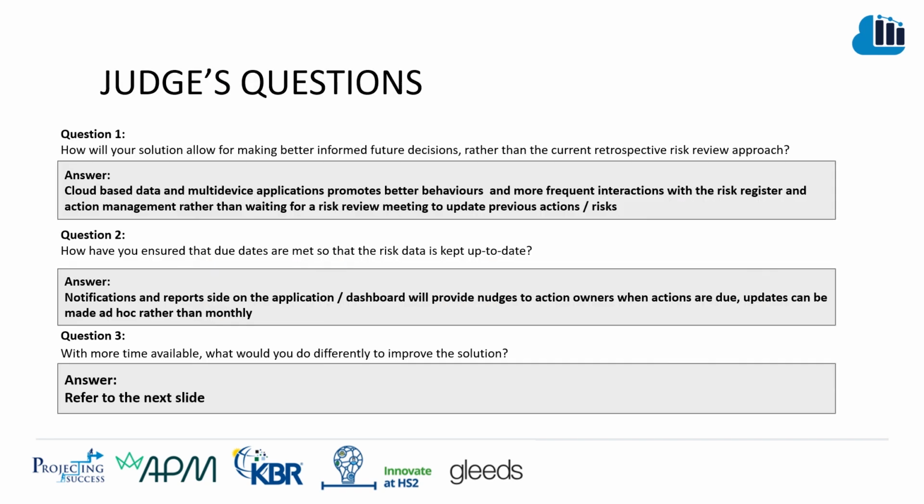Moving on to judges' questions. Question 1: how does the solution allow for better informed future decisions rather than the current retrospective risk review approach? First and foremost, we've moved this into a central data platform away from Excel and connected the data to Power Apps for data entry, lightweight data visualization, and Power BI for the dashboards and KPIs and trends analysis.